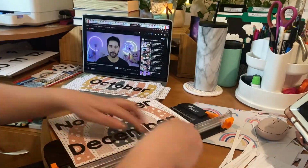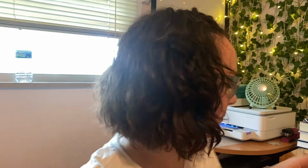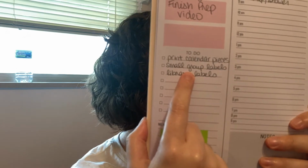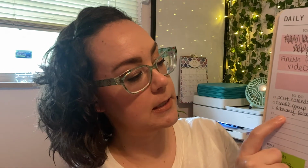Okay, so I've got everything cut out. I am going to put it into laminating sleeves and then laminate it, but I'm not going to show you that because that's not really very interesting. So instead, I have a little list of things that I would like to do still for my classroom. So right here, I just have 3 things. So print calendar pieces, my small group labels, and then I'm redoing my library labels.